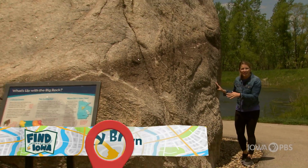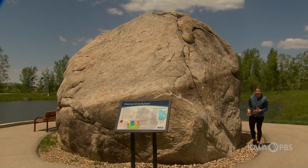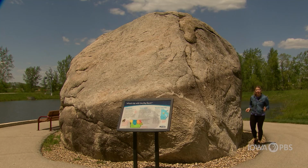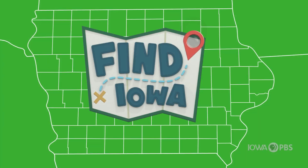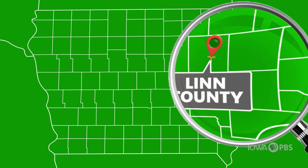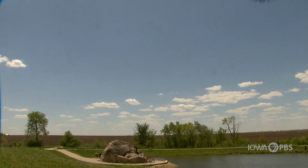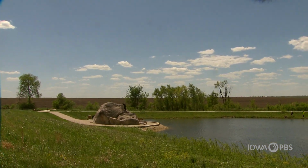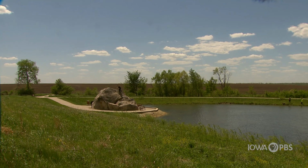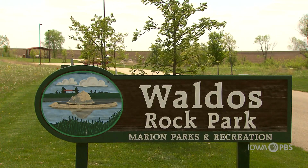This huge boulder is called Waldo's Ruck, and it actually hitched a ride here with the glacier a long, long time ago. Here in Marion, Iowa, in Linn County, Waldo's Ruck sits in a beautiful park called, you guessed it, Waldo's Ruck Park.